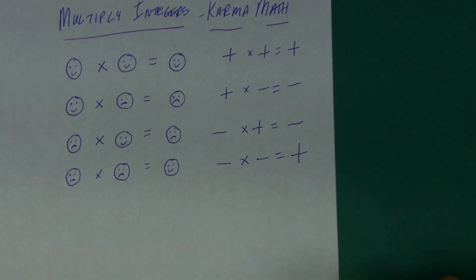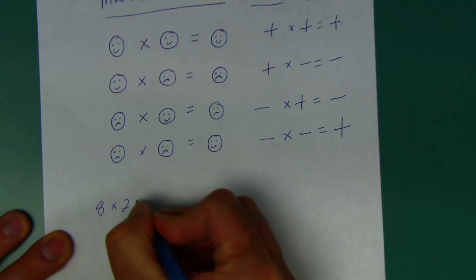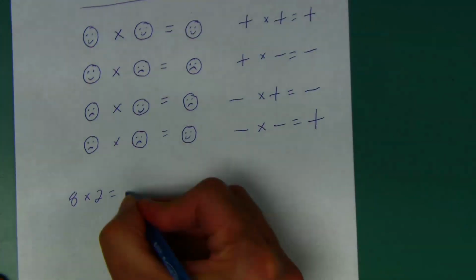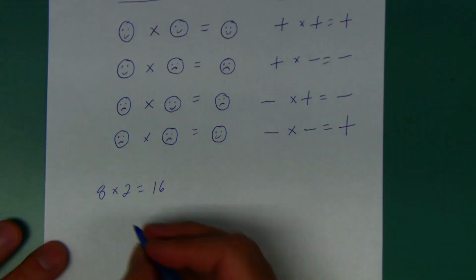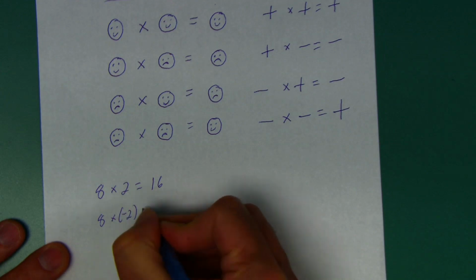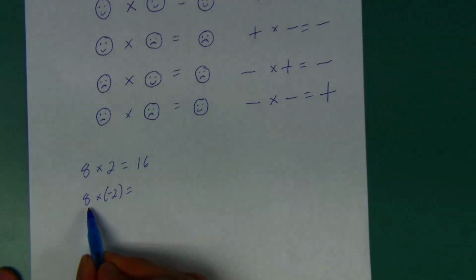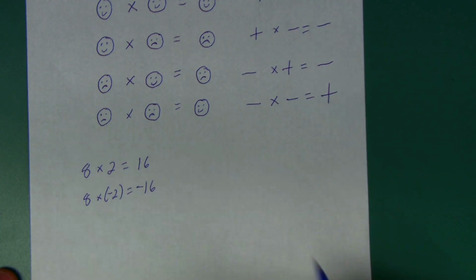Okay? So let's look at this and see how it works. What if I had 8 times 2? Well, that's a positive times a positive, right? That's a good thing having a good person. We think that is a positive 16. What if I had 8 times negative 2? Now, that is a positive thing happening to a bad person. We don't like that. That's negative.